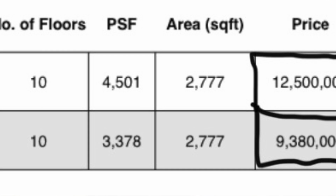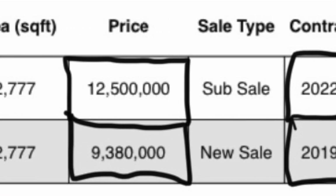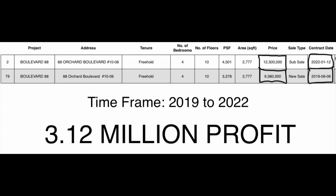In the year 2016, somebody bought a freehold property in Orchard Road for $3,378 per square feet. And just on 1st of December 2022, this person managed to sell this property and made a whopping profit of $3.12 million via this technique called a sub-sale. Now, a sub-sale is basically a person buying a property from the developer off the plan and selling it before the developer even completes the property.